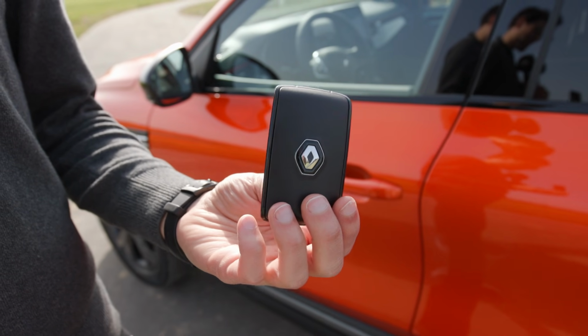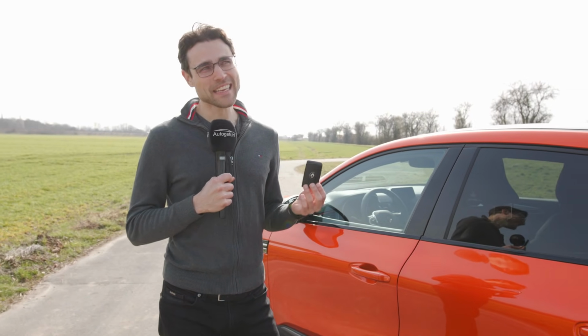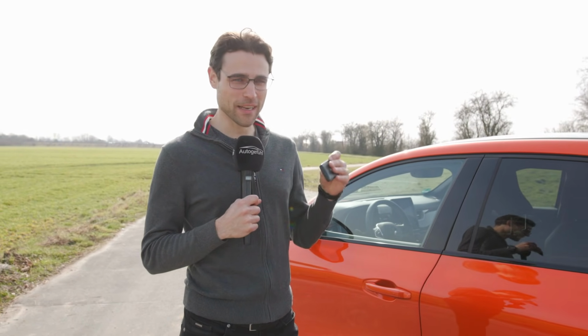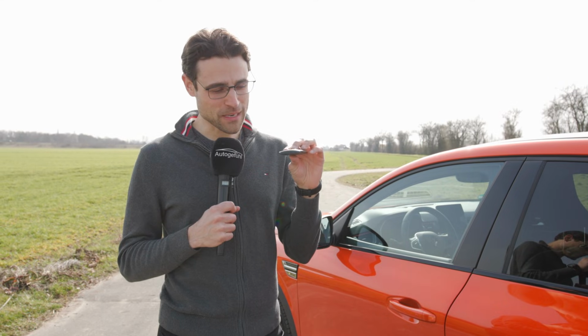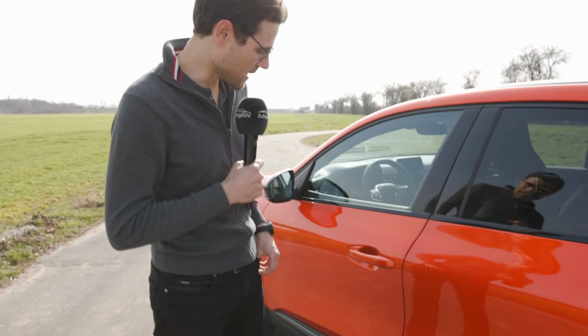If you are a Renault customer, you know Renault had these key cards even before Tesla had them. Yeah, the Tesla one is really like a credit card. This one is just a very slim key fob. Nothing new with Renault, but actually quite good to put in your pocket. But you can also use it with keyless entry.